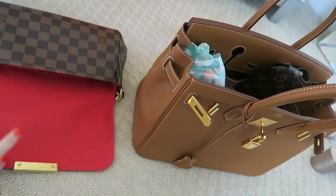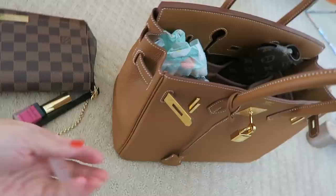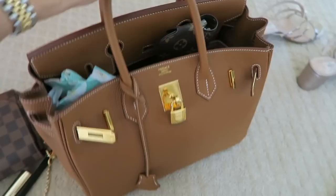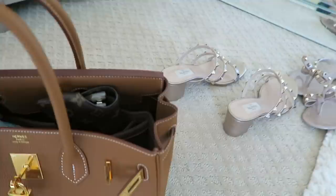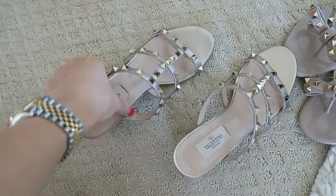And this is the cover for the battery charger. So I think that's it, and I'm going to put the wipe in, and what else. I think that's it. That is it, and that's the shoe I am wearing today. Yeah, super comfy and beautiful. Love, love, love. Let's go.